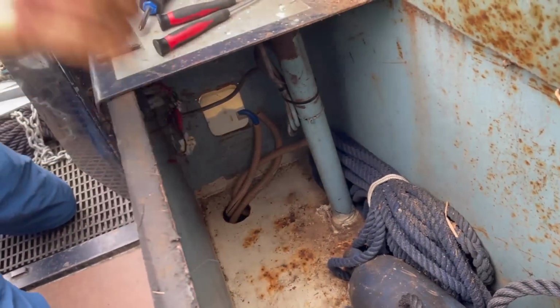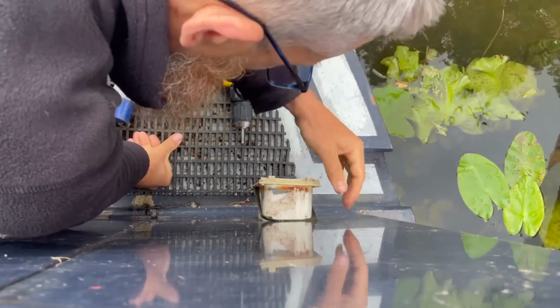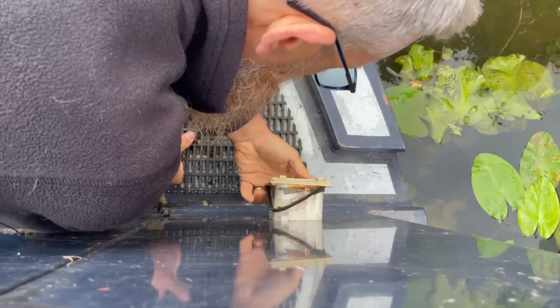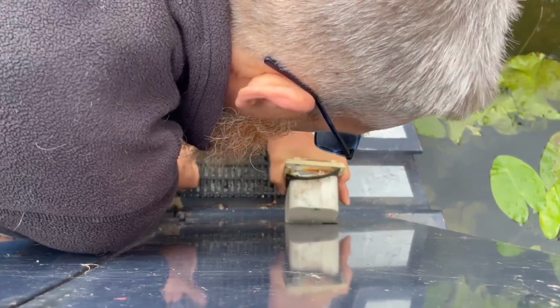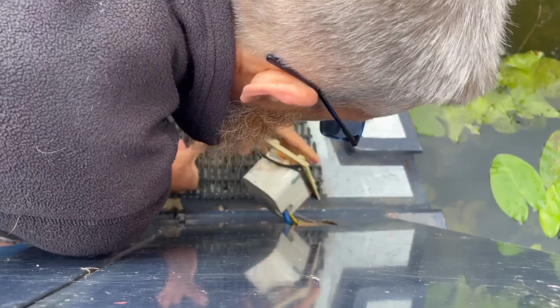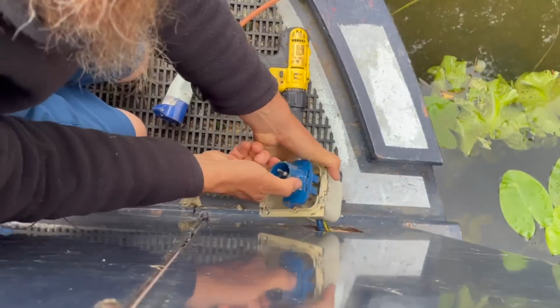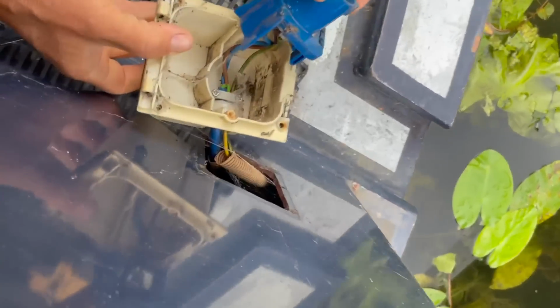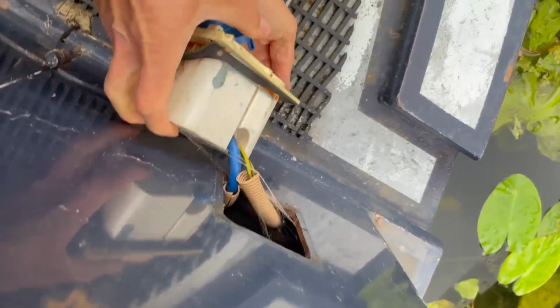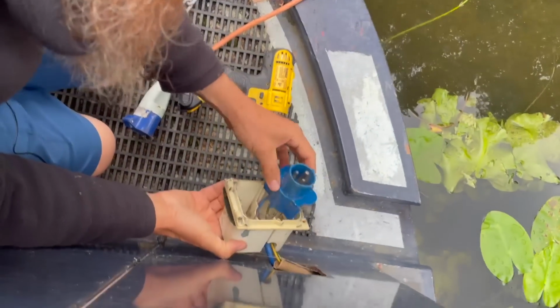There's no screws left, so yeah, there's the gasket. And it's just come off. And we're free. But I still need to be able to get this out. There we are. Oh, hello. Oh my god. Hey, there we are. Yeah! Freedom!